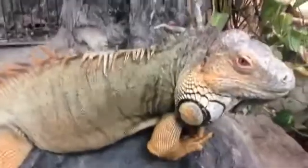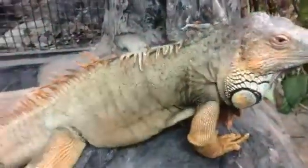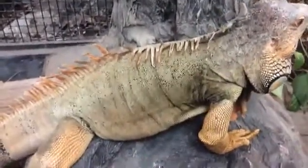And you can see some of them are looking a little bit lighter than others, like these ones right here. And those still have a shedding cap on them. So he's still working on his shedding on those spikes on his back.